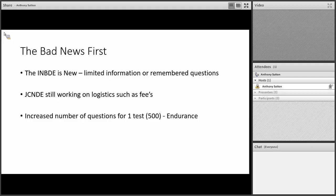The first thing we need to look at is that the INBDE is a new exam, okay? And because it's a new exam, there's going to be a limited amount of information available for that exam. Before, if you think about it, the NBDE 1 and the NBDE 2 had a lot of remembered questions on Facebook and other areas. The new INBDE is going to be limited in the information that's available on the internet.